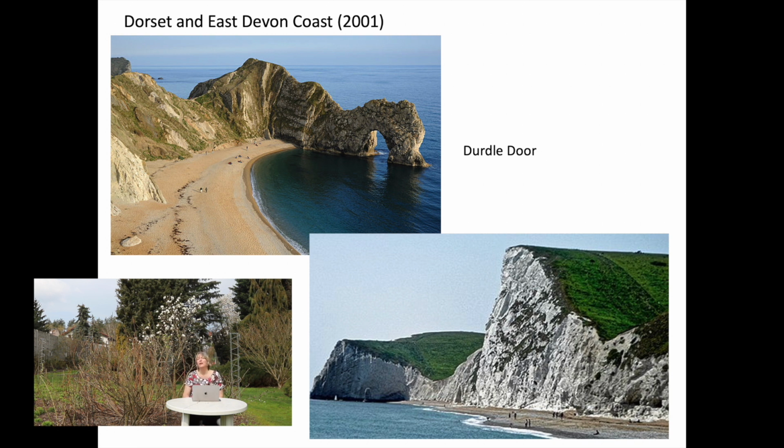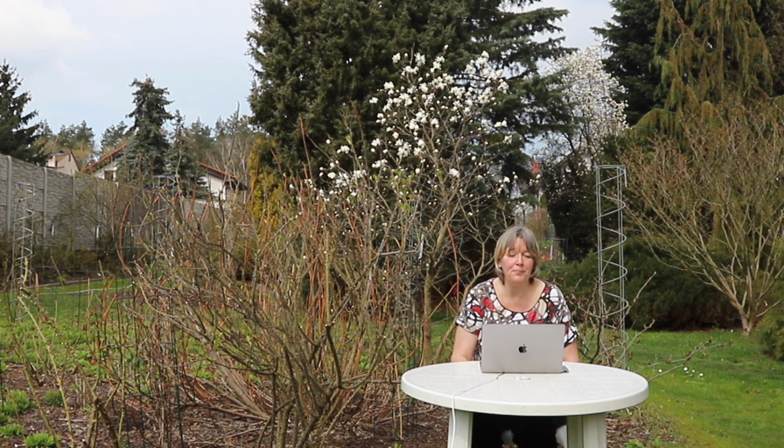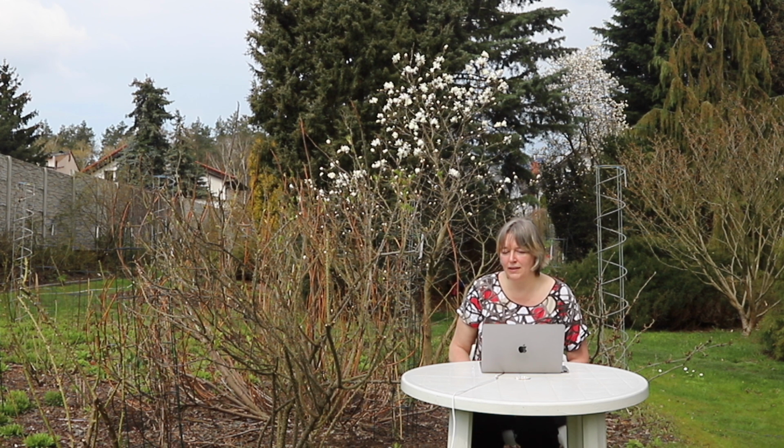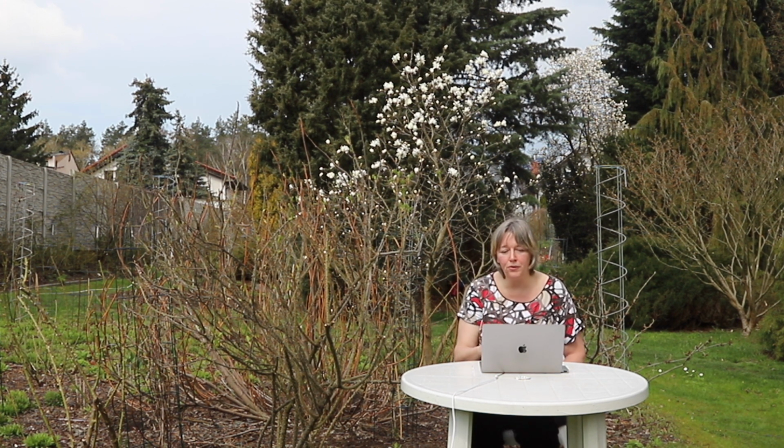geologists finding some fossilized creatures there. A very popular and picturesque place is called Durdle Door, and this is the natural stone arch, as you can see here on the top picture. In some places you still have the white cliffs, although there are more of them further to the east, but this is basically the southern coast.